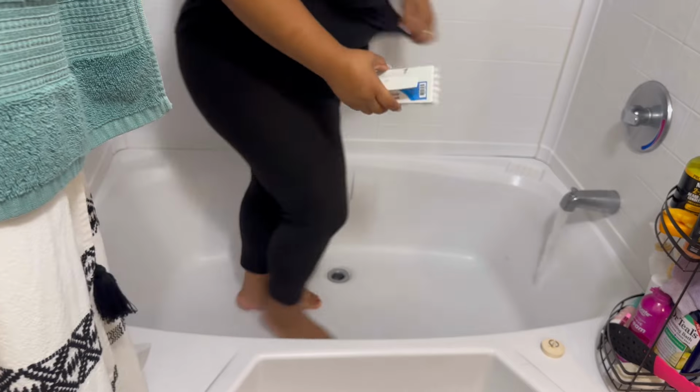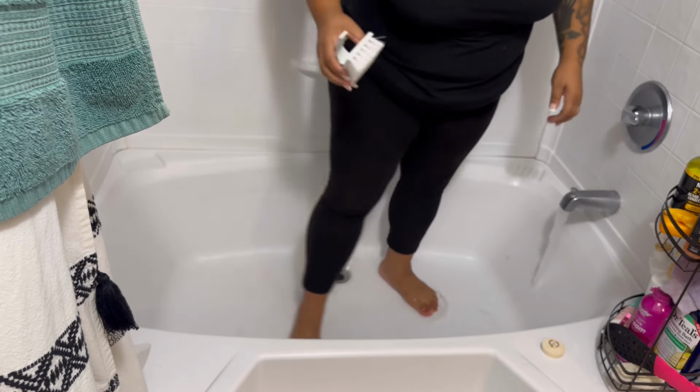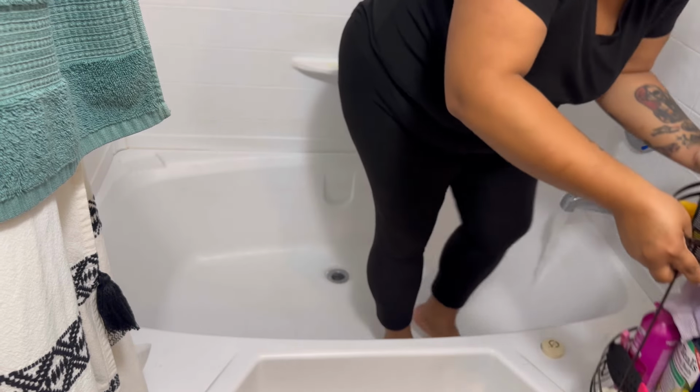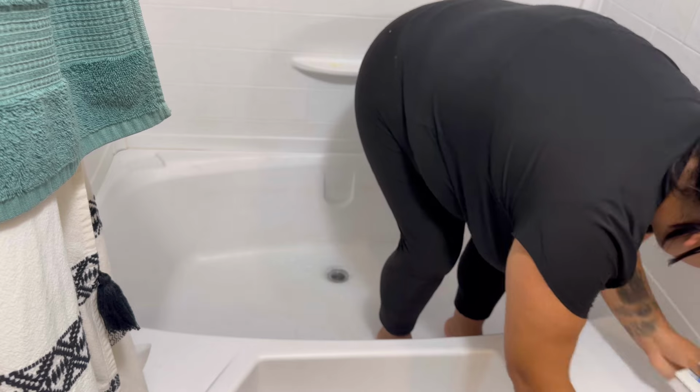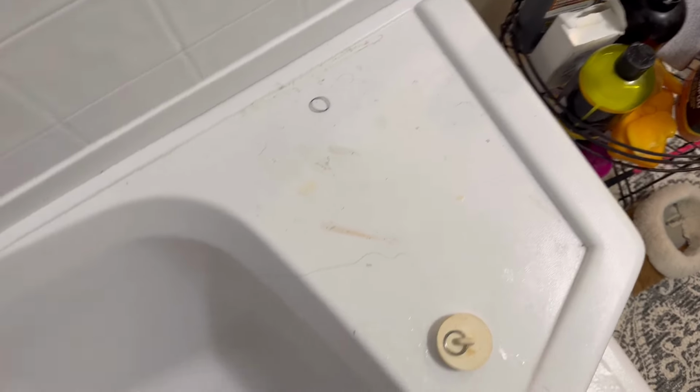So is it just me, or does everyone jump in the bathtub with no shoes on to clean it? Or do y'all wait till, I know people that wait till during the shower, and while they're taking a shower, they're also cleaning their tub. I don't know, but this is how I like to clean it. Y'all see, it was long overdue for a nice cleaning.